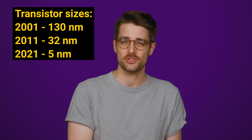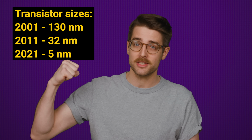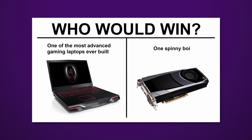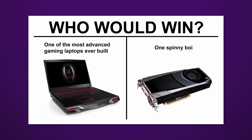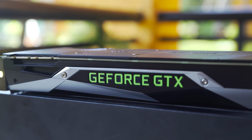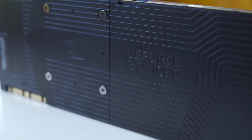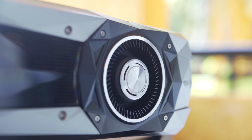Well, GPUs have benefited from the same things all processors have benefited from over the years: shrinking transistor sizes, meaning more computing muscle while simultaneously consuming less electrical power. You see, about 10 years ago, mobile GPUs were far weaker than their desktop counterparts. But as the years went on, performance per watt increased to the point where manufacturers could start fitting GPUs with some serious horsepower into laptops. A good example is NVIDIA's GTX 1080 from 2016, where the desktop and laptop versions were basically the same chip.